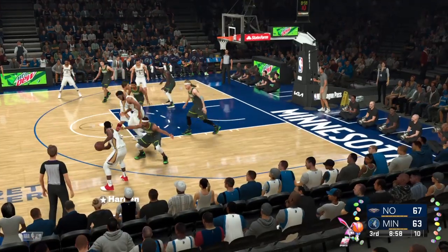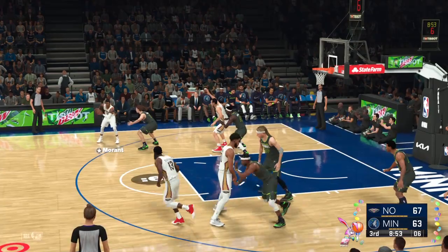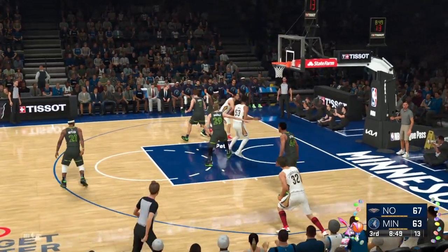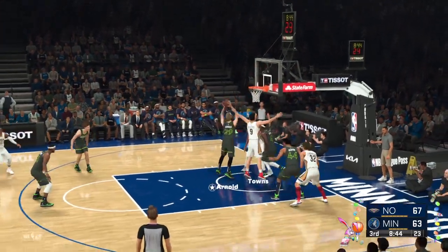Outside Harden. Now here's Towns. 5 to shoot. 4-3. And the Pelicans get it back. That's been the difference tonight. They've been insanely disruptive on the glass.